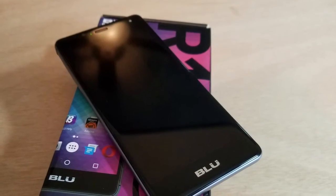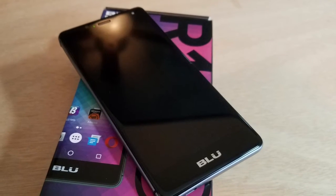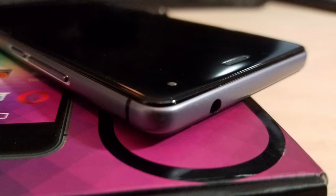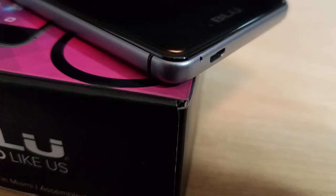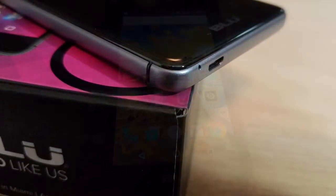It is a great value, and for anyone looking for just a general use smartphone, you don't have to have the highest end features, you don't have to have a fingerprint scanner or USB Type-C or any of the latest greatest technologies that are going into phones. This is an absolute no-brainer recommendation for those people.